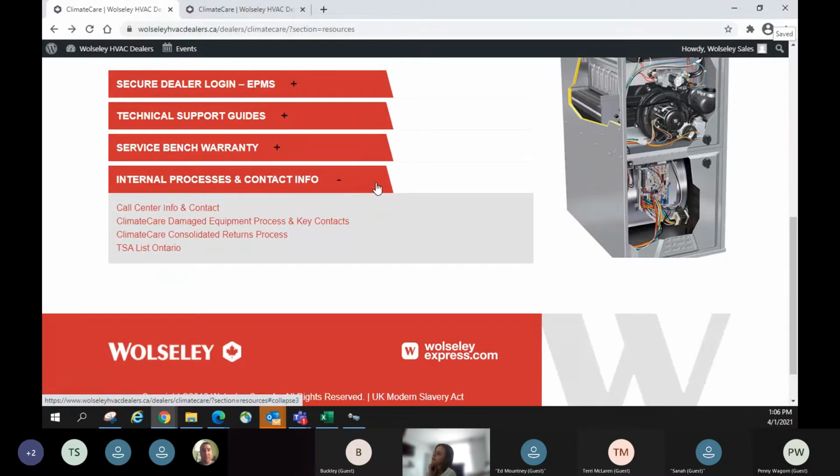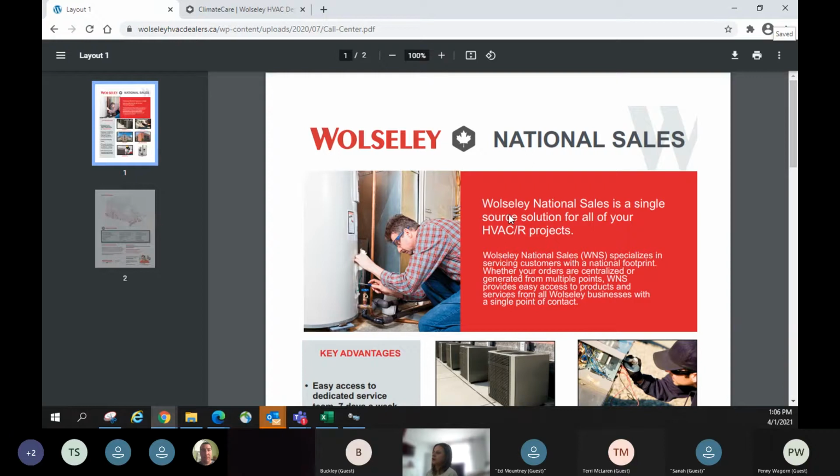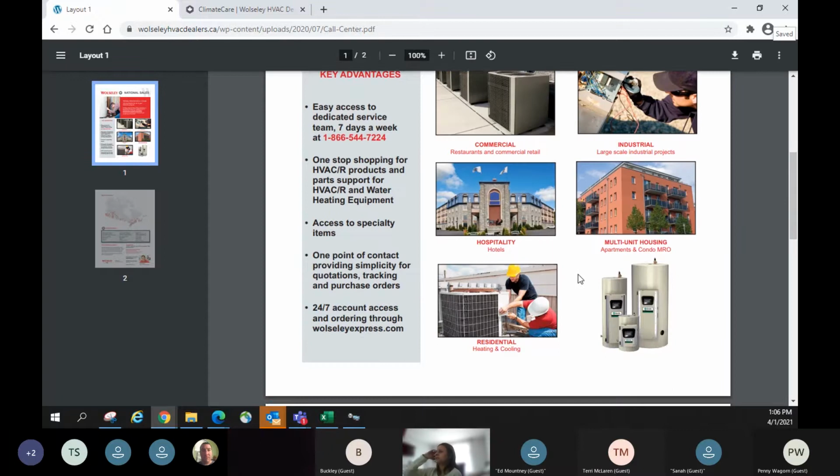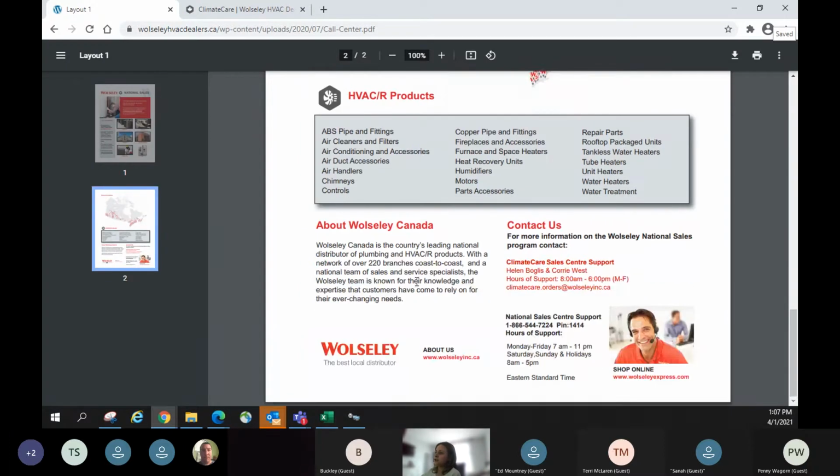Internal processes and contact info. So this is great, just high level, who to go to, and if you need help for something. So call center, as you should be aware, it is available to use by the Climate Care Group. You guys do use it for the consolidated purchases, but not so much just everyday purchasing. So we have put together a little bit of a brochure for you. What's key about this team is they work 24/7 and extended hours, and they're able to help guide you through if you have a specific part inquiry, or if you're needing after-hour support. They have a breadth of knowledge within HVAC, outside and beyond the branch. So it's another resource for you guys.